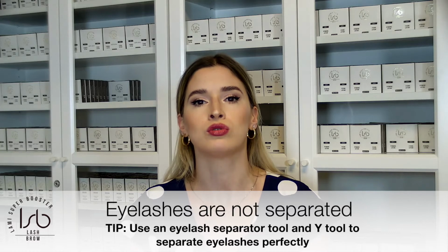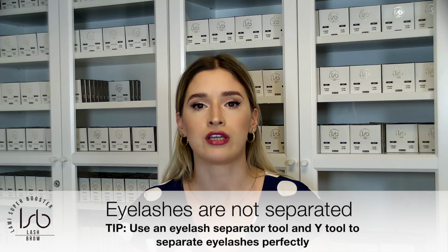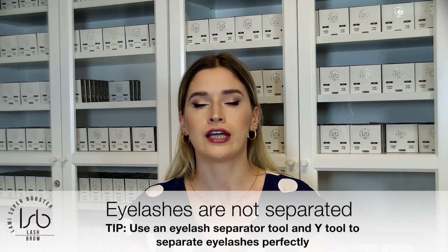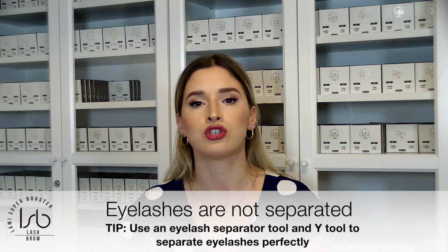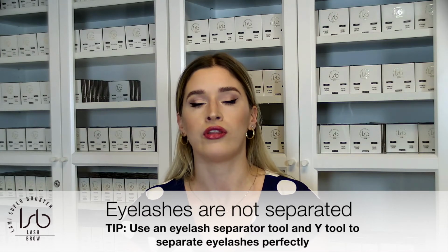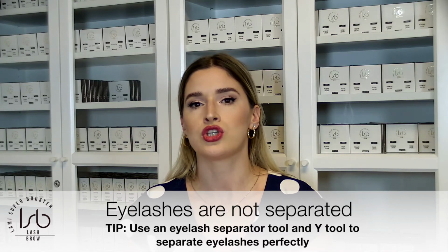So if we don't take some time, if we don't pay attention on the separation, the end result will not look good. So make sure that you check, you use the mirror. I prefer myself to always use a little mirror to check if the eyelashes are separated well, also on the roots.